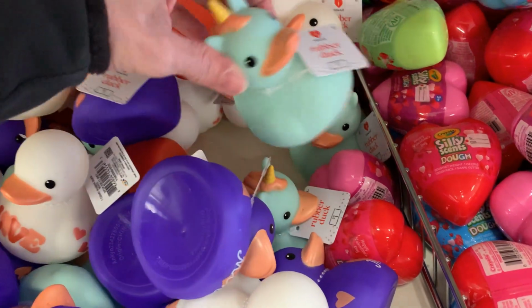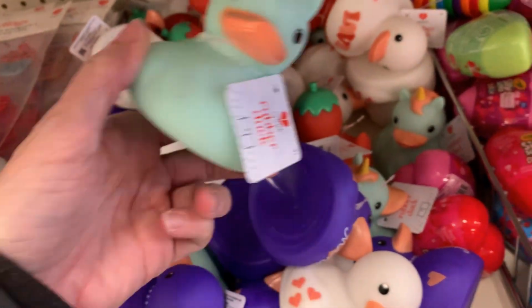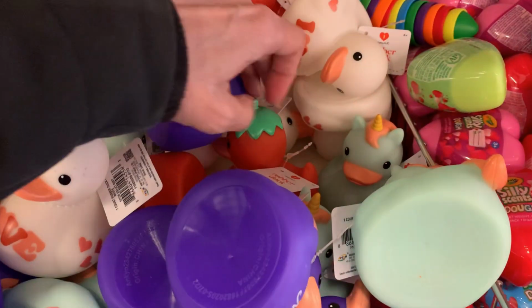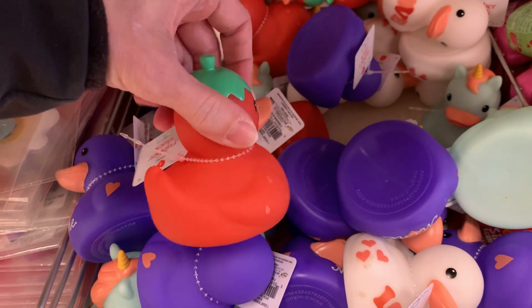I suppose that kids probably like playing with these in the bath. I think I'm kind of partial to the white and purple ones just because they've got little hearts on them, but I don't know. I guess the unicorn rubber ducky and the strawberry shaped one are kind of cute too.